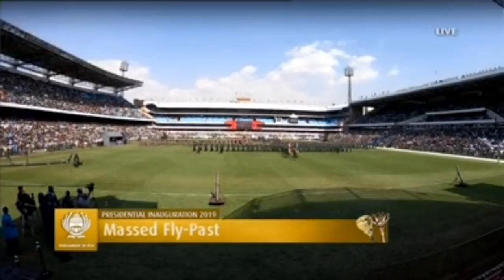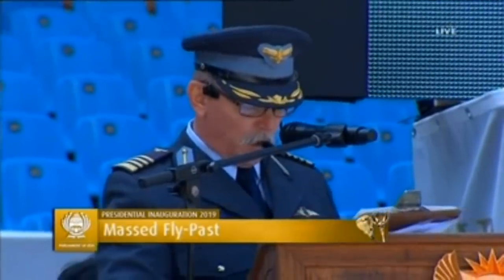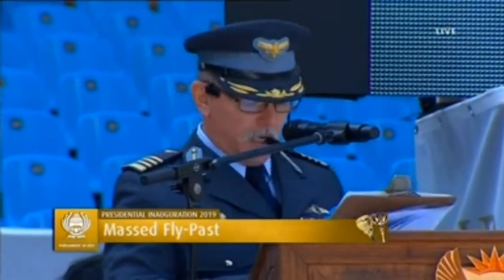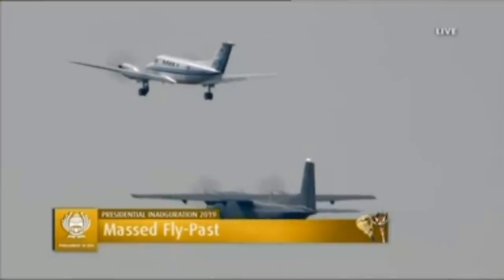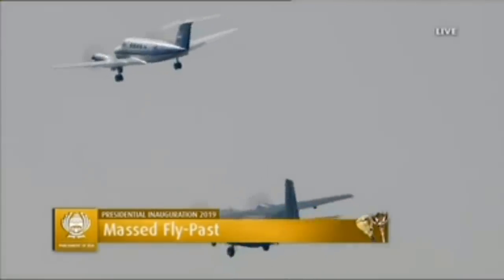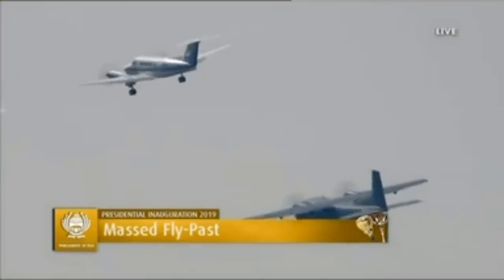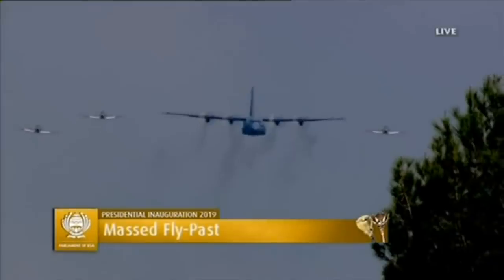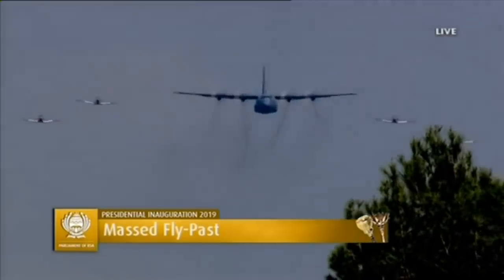The Lockheed C-130 Hercules aircraft is operated by 28 Squadron from Air Force Base Waterkloof. The C-130 is a tactical battlefield transport capability with a long-range capability for cargo transportation. The C-130 is a versatile aircraft which can be used in various roles, as has been seen in supplying humanitarian relief in Southern Africa of late.